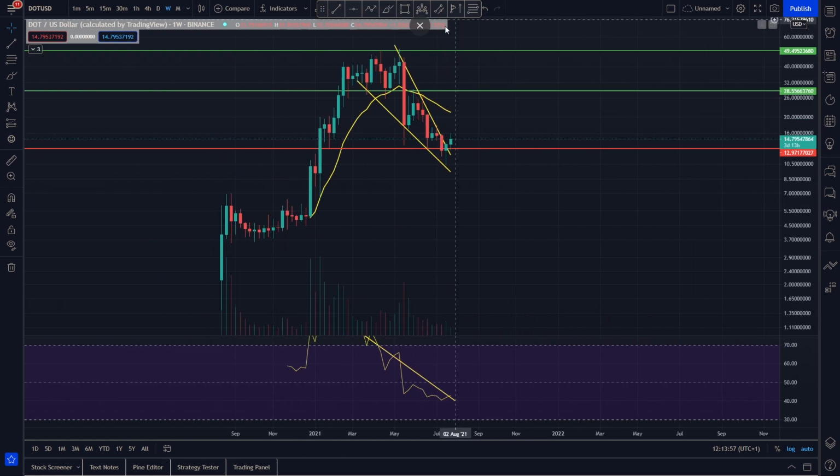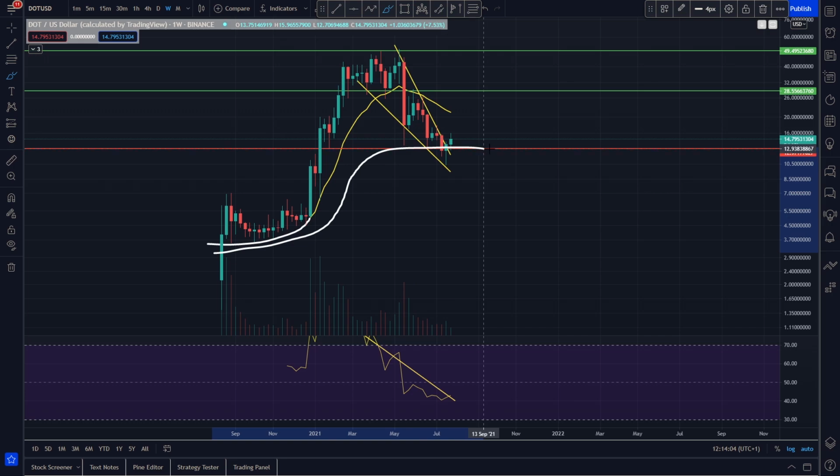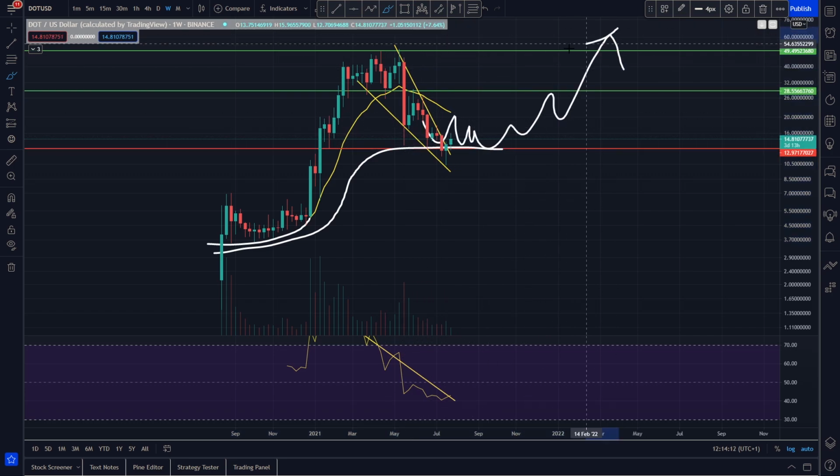So obviously on this chart, there's not enough data for the 55 moving average yet, but we can assume that the 55 is probably looking something like this. And we've actually come down. We broke below it, but now we've got back above it, and we're back testing it as support, which is what is happening for most cryptos. And this is super bullish for continuation.